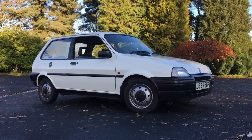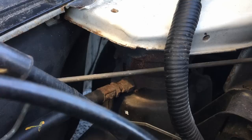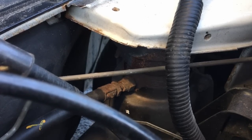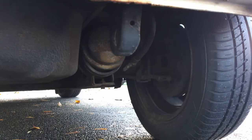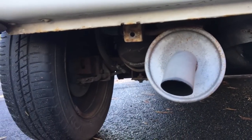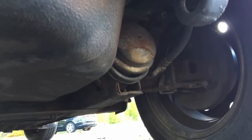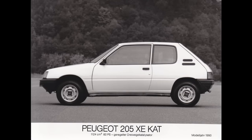The Metro uses Dr. Moulton's hydrogas system, which consists of displacers at each corner containing nitrogen for springing and hydraulic fluid for damping. It's linked front to rear, so the back's meant to anticipate, but what this really means is independent rear suspension. The result is that Autocar declared the Metro to be the best, even if it still didn't match the Peugeot 205. But then again, what did?